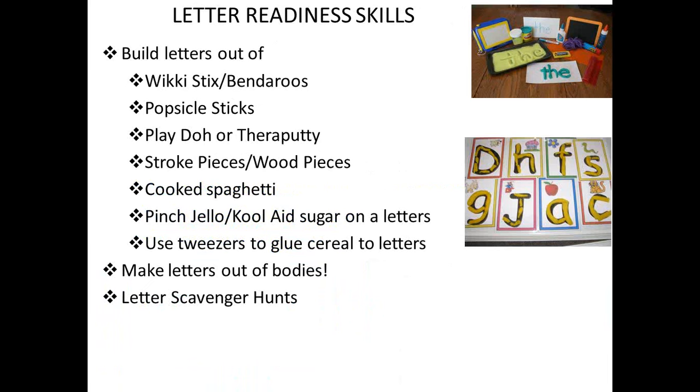Another one is using letter scavenger hunt, where I show you the letter, you need to find it, that type of thing. So you can make letters out of their bodies. You can try all different types of things. Like I said, Pinterest has a ton.